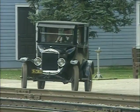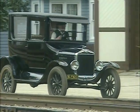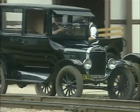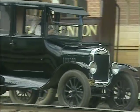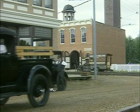The streetcar that you just saw go by has actually been in operation since 1908, so it's a real treasure to us. And cars and trucks have been donated to us, Model A's. We have Edmonton's first tour bus here with us in the park. So there's a multitude of things that have been restored, generally through volunteer support.